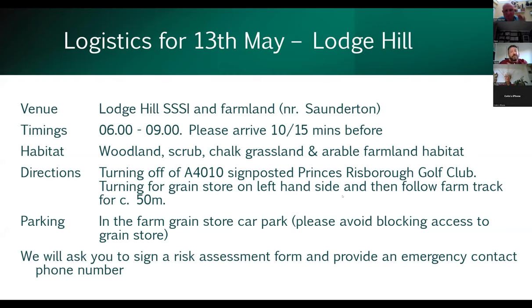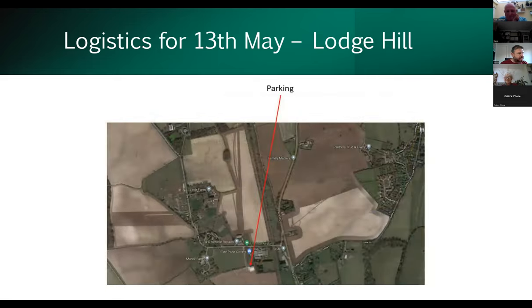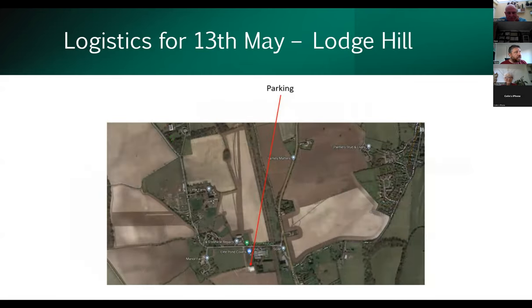And where it's going to be, for those of you that have been before, it's exactly the same car park. It's signposted off the A4010, just south of Princes Risborough there. And we're going to be parking, you can see there, off the A4010, where it said Elite Pond Covers. There's a parking area just by the barn in front of there. So that's where I'll be. And then we're going to be walking through those fields that you can see just to the left of Lee Road there, and we'll head up onto Lodge Hill.